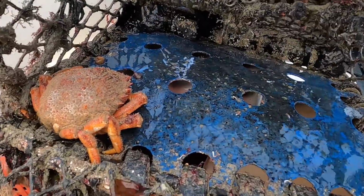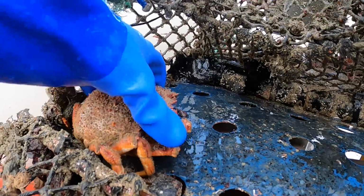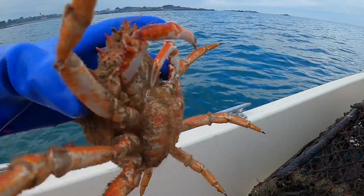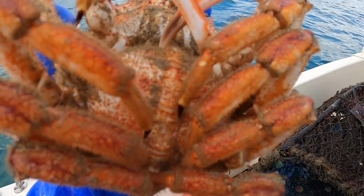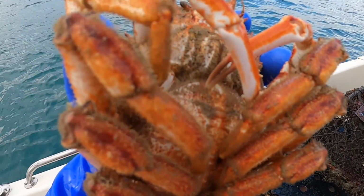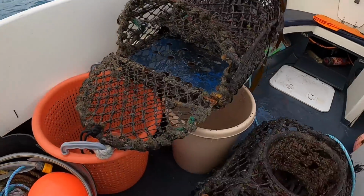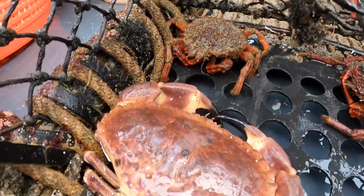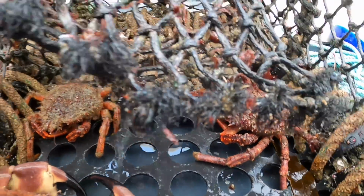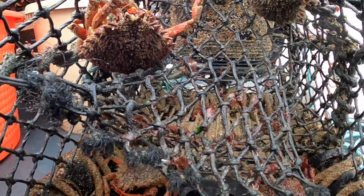So guys, second string, first pot, all we got is 1 small spider crab. Not very good, that is a female as well. You can tell by the apron there, that's where she keeps her eggs. She's keeping it secure at the moment, so we'll chop that back. In the second pot, got a nice brown edible crab here. That's going to be a keeper, guys, definitely. Nice couple of spider crabs, but they're too small.